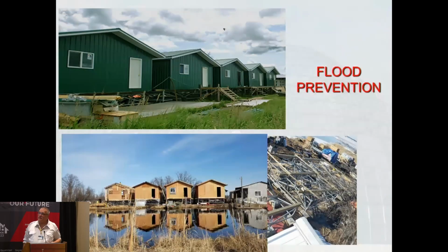They had constant flooding there, and so they decided to buy the foundation system, and yes, it still gets flooded, but the houses don't get damaged. So that's a big savings for them. So yeah, once in a while, maybe you have to use a canoe to get to your house, but at least your house is there, and it's useful.